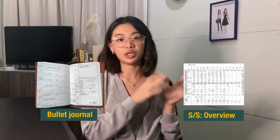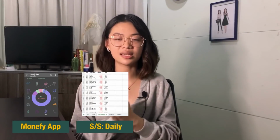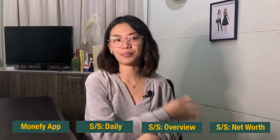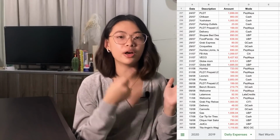So before, my process was my bullet journal, and then I would transfer it to a spreadsheet overview. But right now, it is the app, and then I transfer it to a spreadsheet of daily expenses, a spreadsheet overview, and then a spreadsheet for my net worth. I actually just started tracking my net worth this year, so it's now a 4-step process. It's basically just a spreadsheet where I input everything in the app. The reason why I started doing this was because I wanted to see all my expenses, from daily to monthly and yearly to my net worth all in one file. And I couldn't really directly put it there because it's not very friendly. So I like using the app first so that it doesn't hinder me from tracking my expenses, and then after the end of the month I would transfer it to the spreadsheet.